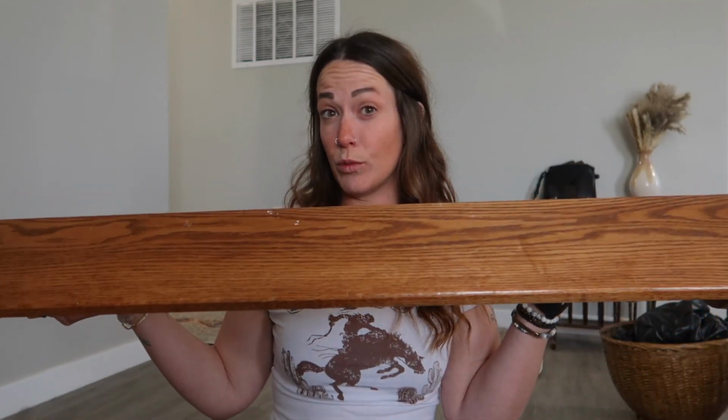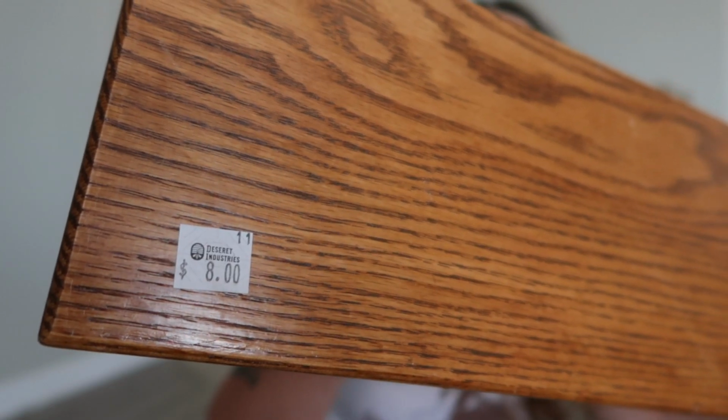I'm trying to style that so that it doesn't look awkward that it doesn't have a door, but it'd be a good place to keep our jackets, shoes, purses, things like that right by the door. And this one is absolutely massive and in really good condition, and it was only $8. A lot of the bigger stuff I'll probably let Josh hang.